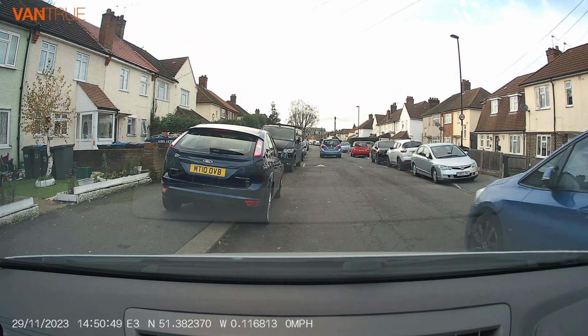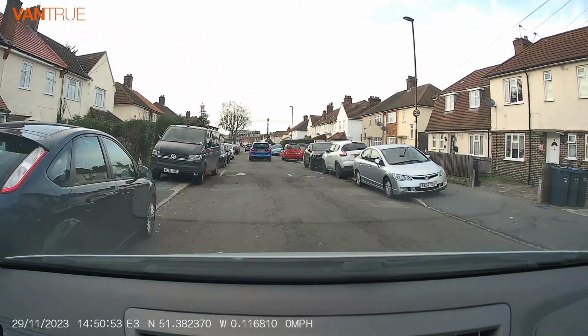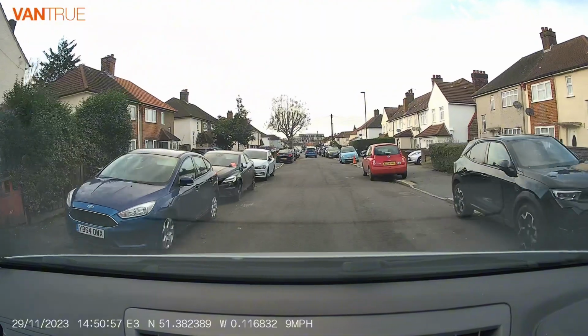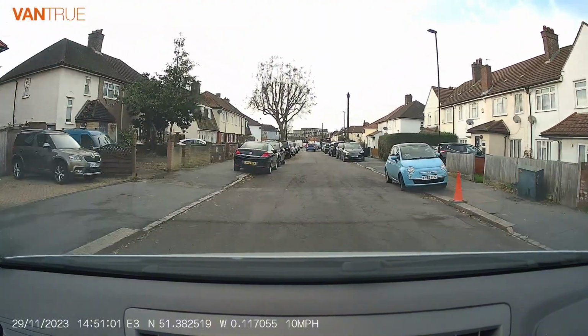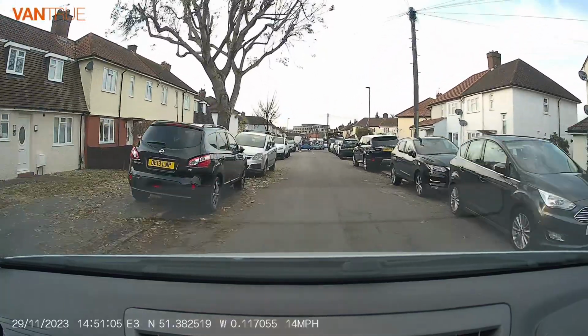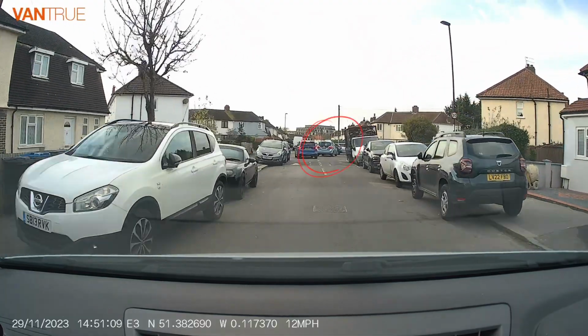And then as she comes to the end of this road, the examiner at this point has said to turn right. Now, you can see that this road is a two-way road. All you have to do is look at both sides of the cars and they're facing in different directions. So there is no reason to think that this road is a one-way road.